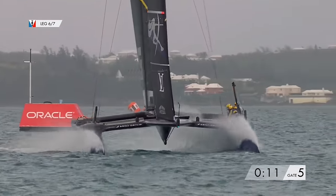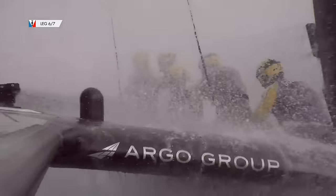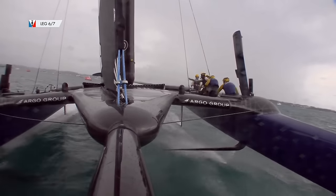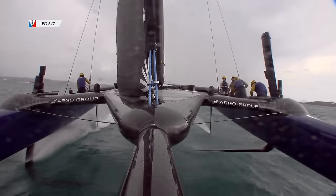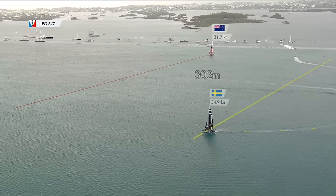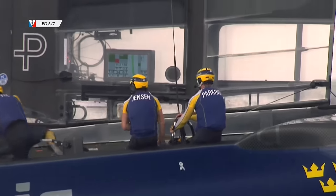This might be Outeridge that's in the water. I think it is. Yeah, it's Outeridge. He's gone. The helmsman's gone, and the rest of them are getting a dowsing. Can they possibly claw it back from here without their helmsman? Ken, is that a possibility or is it game over from here? I think that's Ian Jensen driving the boat now. He's the wing trimmer normally. No, Ian Jensen is still on the right-hand side.